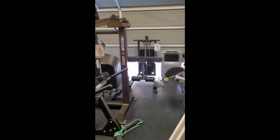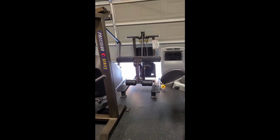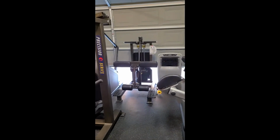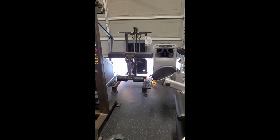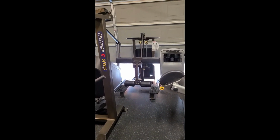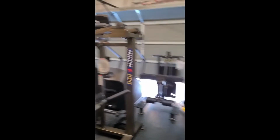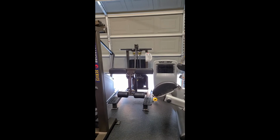So I seen this over there, and I seen the standing leg curl. Well, I had been looking online for the standing leg curl and for the standing side lateral. For that and this, you're talking probably brand new with shipping and everything, in excess of probably 10 grand with those two machines. This one right here is the same series as the calf raise, and the new one looks exactly like that, just the paint colors are different.